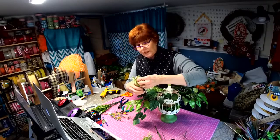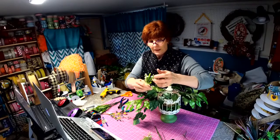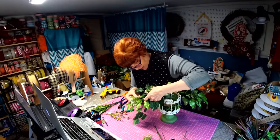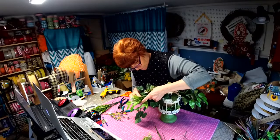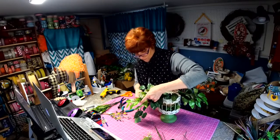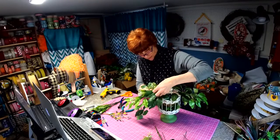I don't know what this is. It just looks like, it's not lilies of the valley. It's just a white brush-like filler. It's a little bushy. Yeah. And this is really taking the weight of this well.